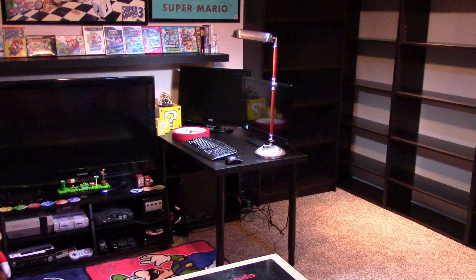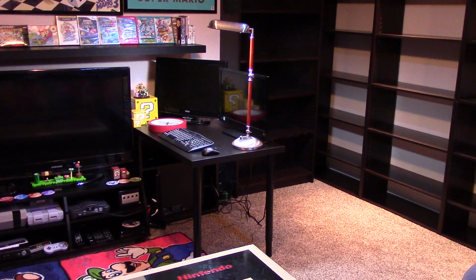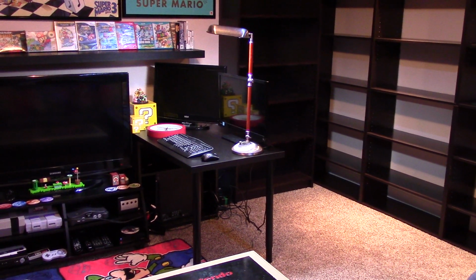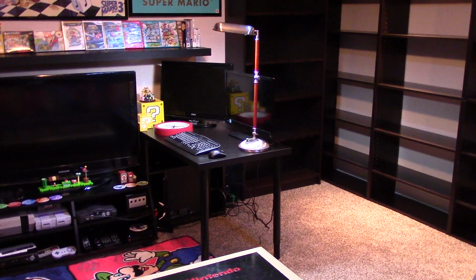I can also move this entire desk off the wall by another 12 inches or so, and then actually use another monitor behind that if I choose to do so. So that's black-brown, it actually matches everything else in the room, which is awesome.